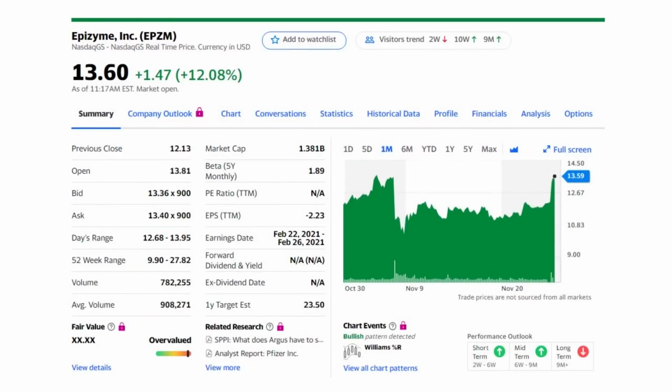Englander's Millennium Management picked up about 555,000 shares of GTXH in the 3rd quarter for a total value of around $6.4 million. Now, the second company that we are looking at today is EPZM Inc. They trade under the ticker EPZM and are currently at $13.60 per share.